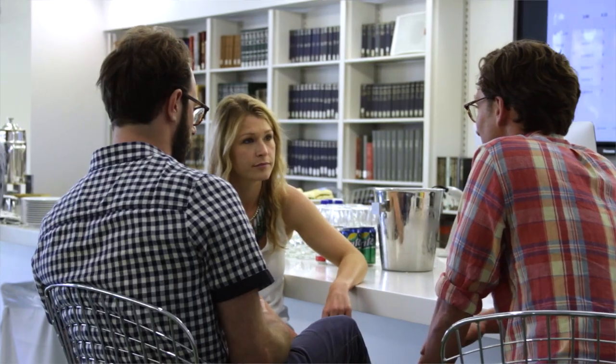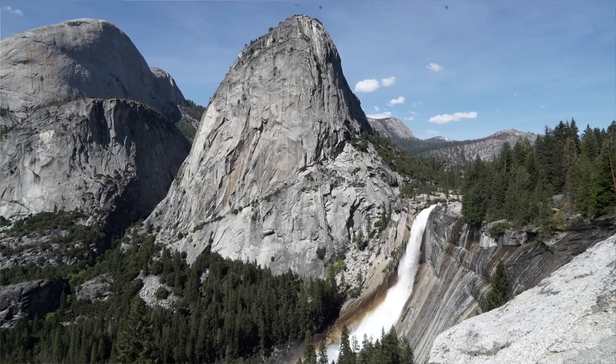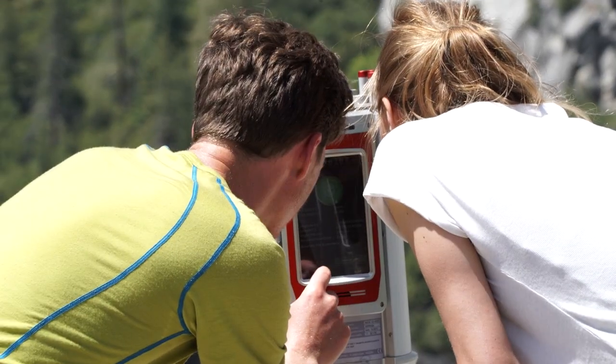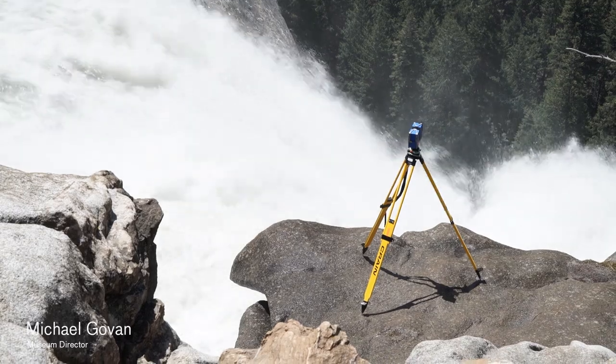The Art and Technology Lab at LACMA has already supported 15 artists. Recently, we followed two of those artists to Yosemite National Park as they 3D scanned the landscape. It's an exciting evolution in the history of photography.